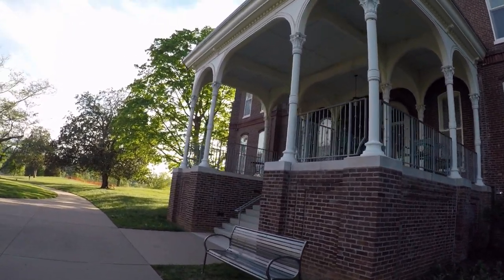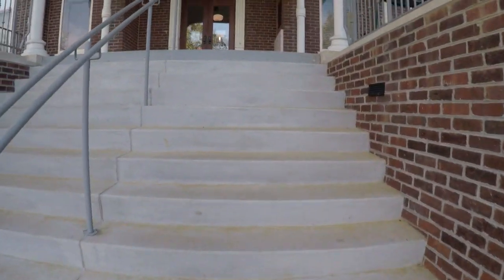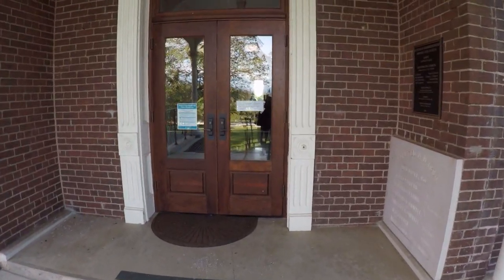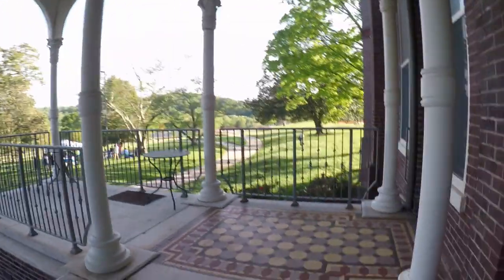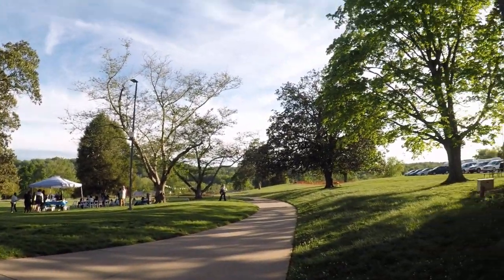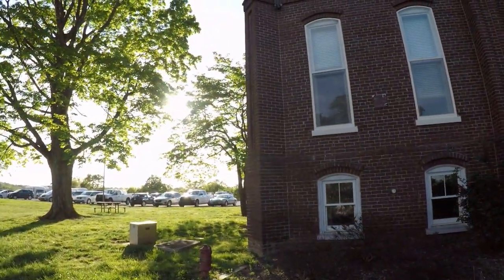Let's go take a look and see what we can see in this thing. I have to say that back in the old days, I actually have been in this building. Oh, there's a step right there. But not as a patient. I used to know somebody that worked in the administration building.